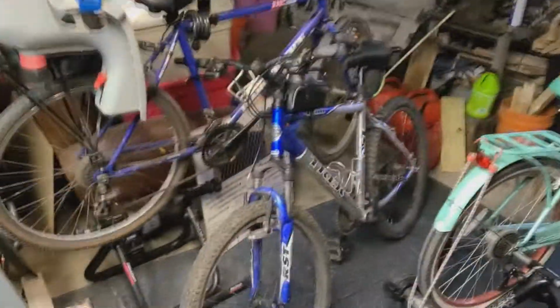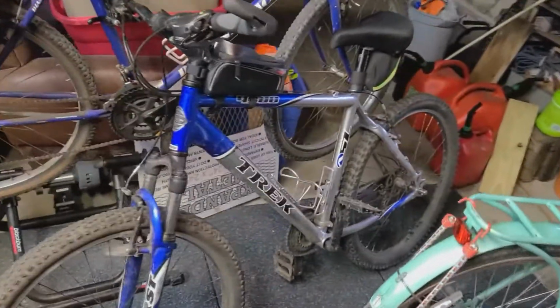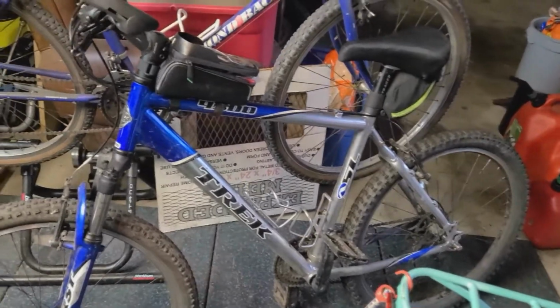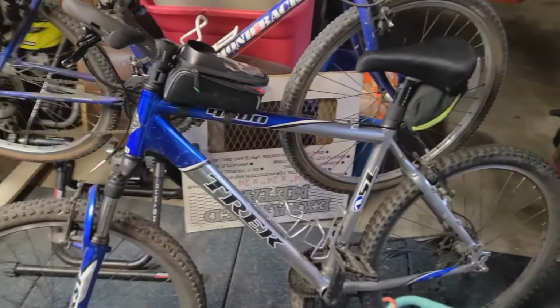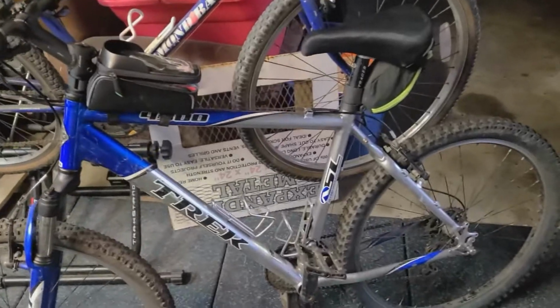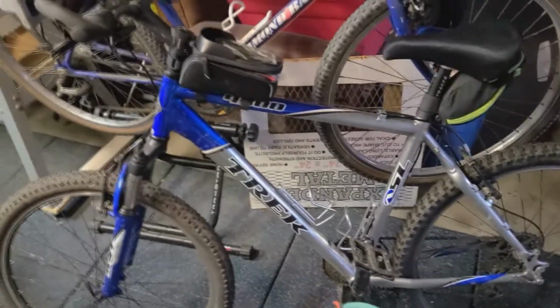Today I was supposed to do a little mountain biking. I have a lot of bikes. I collect them, I fix them up. But that's my bike I ride all the time. It's an old school Trek 4300, probably about close to 15, 16 years old. But you know what? It holds up good on the trails, and I never have an issue with it. So I continue to ride it.